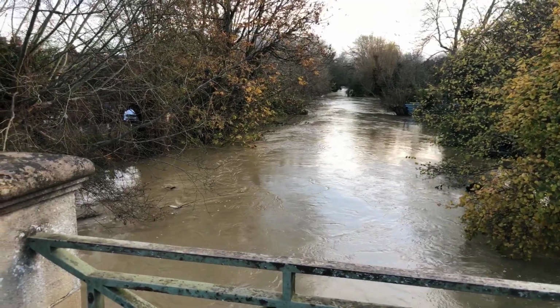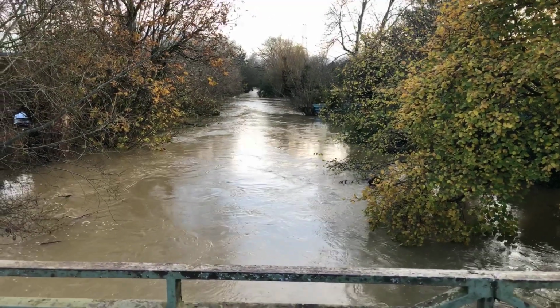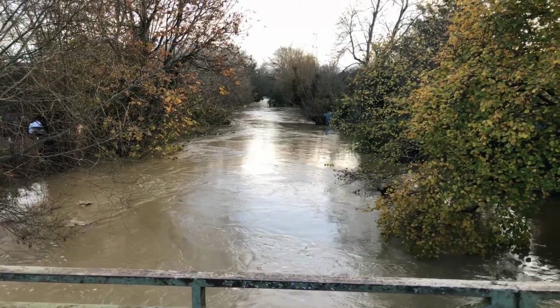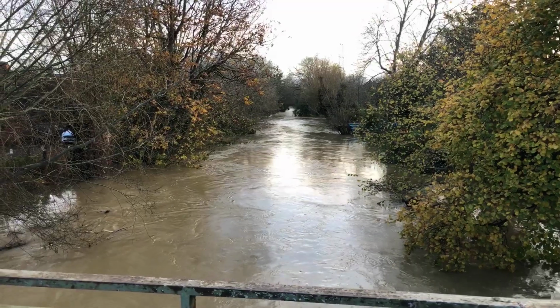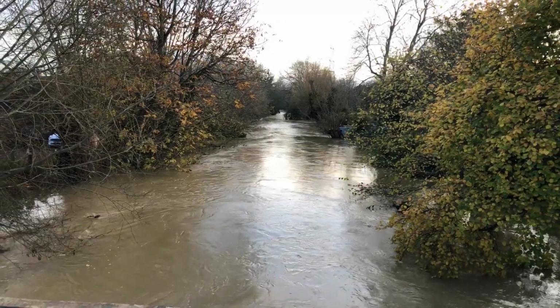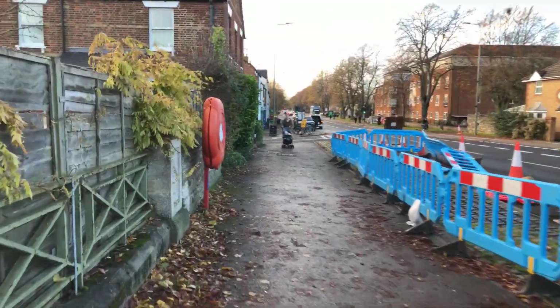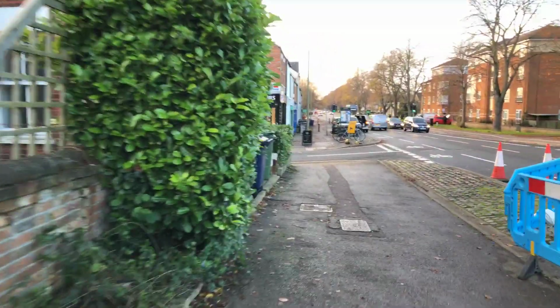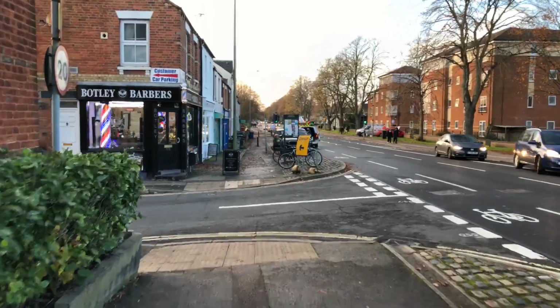Now, I can't remember whether this is the Bullstake stream or not. I think it is. Goes round Binsey Lane and then comes under Botley Road and goes through the recreation grounds. Getting a little bit involved actually, isn't it? Okay, well it can't be the same fire engine because there's at least two of them.